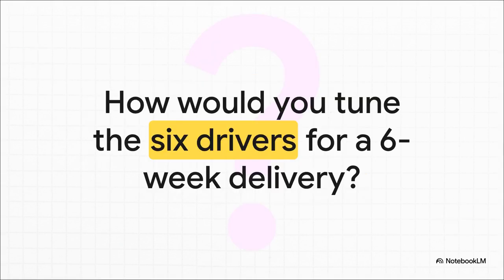So here's the final question for you to think about. If this was your company and you've made that incredible 6-week promise, how would you tune each of those 6 supply chain drivers to pull it off? From where you build your facilities to how you price your different options, what specific choices would you make to turn that responsive strategy into a reality?